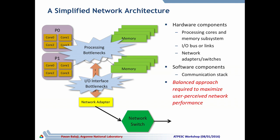The second is the I/O interface itself. When it goes from the processor memory subsystem down to the network adapter, there is a bus, an interconnect sort of thing, that takes the data to the network adapter. This is typically a PCI Express sort of interconnect. That has to be faster. That's a big research topic going on in the industry right now.